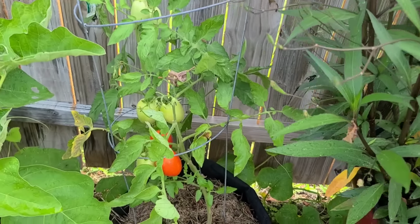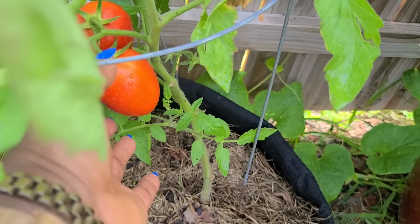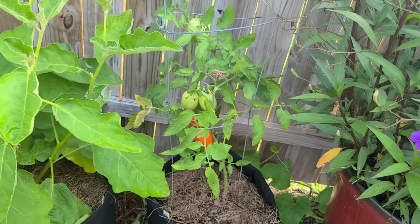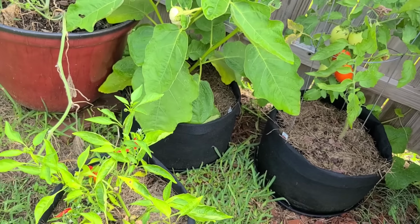Here are some health kick tomatoes. That's why I like to have tomatoes all over the garden, so that if the right side or the left side get infested with bugs, we still have some on the other side type of situation.